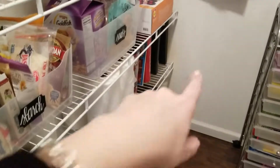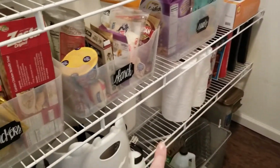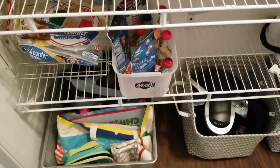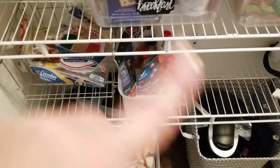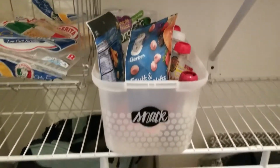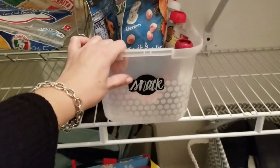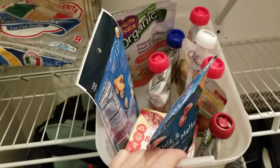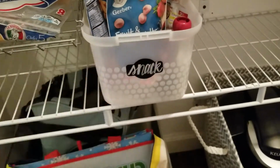On the lower shelf, I just have all of our cookbooks, paper towels, booster seat, and then this is her bin. I did make all of our labels for this, just kind of with my own version of hand lettering. I will link where I got these labels from. I think they're from Amazon. I got a huge pack of them. These are all of kind of her snacks that she can just grab and have.